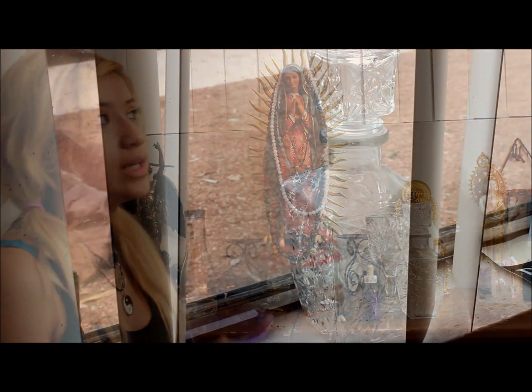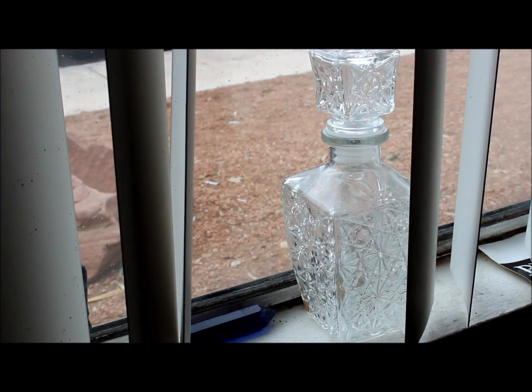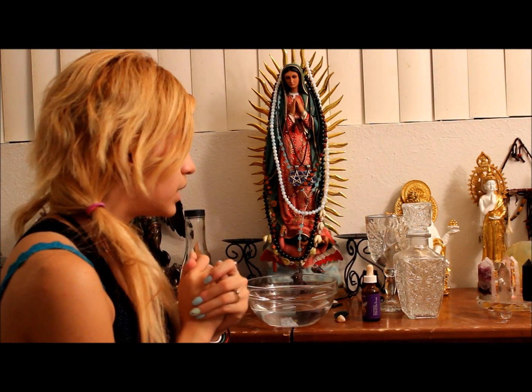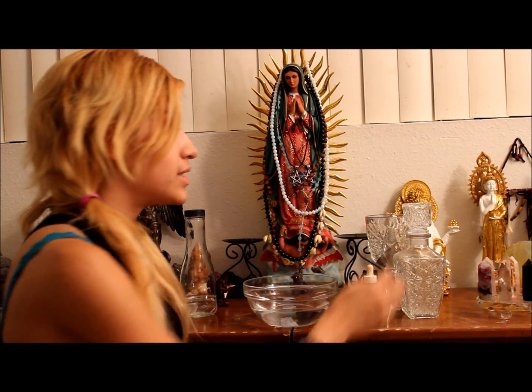You can put it in the window like this, or you can set it on your altar. But yes, after you have had it set for about 1 to 7 hours, you can just drink your elixir, preferably in your chalice, and a little more ritualistically instead of just drinking out of your chalice. But basically, you just drink it.